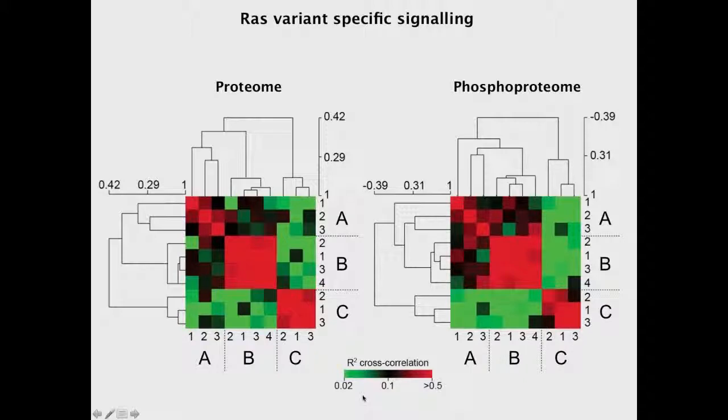This is just an example of the kind of data we're looking at, and really to highlight that point. This is a cross-correlation analysis where we're comparing three different cell variants with each other, and we've got the proteome and the phosphoproteome. The point here is, first of all, the experimental reproducibility because of the use of isogenics. If you look at these squares here, these represent the cross-correlation between biological replicates of a particular cell line, and red means good correlation. So you can see that when you're comparing the biological reproducibility, this is very good.